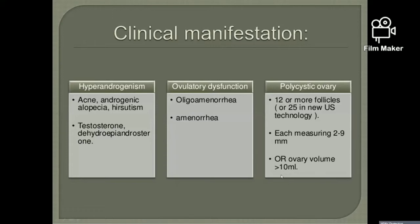She may also come up with pelvic pain, obesity or weight gain, especially around the waist. And she may get acanthosis nigricans. This is one of the important symptoms. These are nothing but the dark brown or blackish hyperpigmented skin eruptions on the posterior aspect of the neck, axilla, in the folds like mammary gland or axilla, and thighs. So this acanthosis nigricans is a very important clinical presentation. We should pick it up properly.